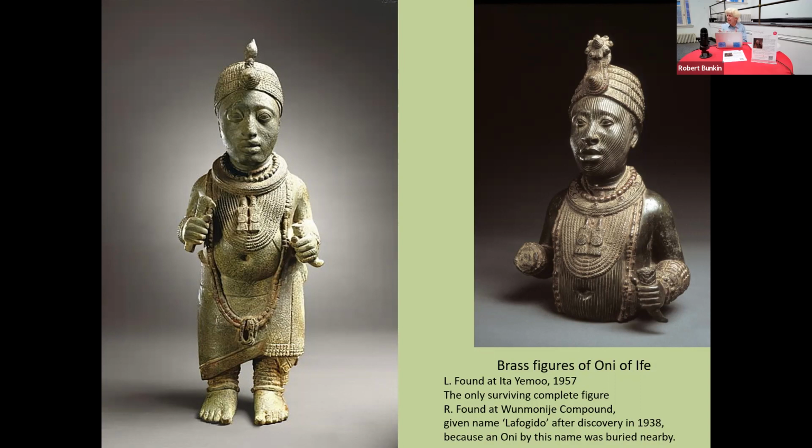So that's symbolic, right? Because the head is the center of intellect. It's the center of thought. A lot of cultures think that the head is where the soul resides. So this is a symbolic form of proportion. It's not meant to be realistic.